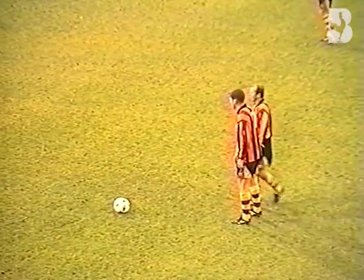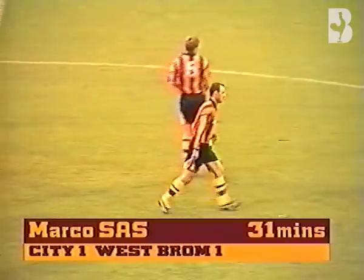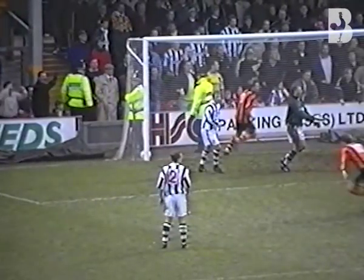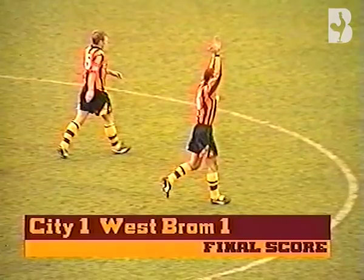The ball just bouncing kindly for the West Brom defence as Waddle now towards Sass. Yes! 1-1! A brilliant header by Marco Sass. Superbly picked out by Chrissy Waddle. 31 minutes of the game gone. 1-1. The game's coming alive. West Brom having the better of it. And then they took that goal, but an immediate reply. Marco Sass, a bullish header, fizzed in the bottom corner, giving Paul Clyde no chance at all. So it's a header at each end, 1 goal apiece.